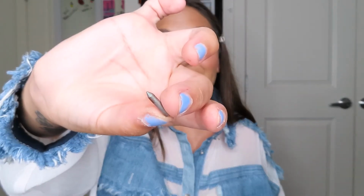it legit popped out. Okay. Yeah, this popped out. Luckily, I could just put it back in, but that's not what I was expecting. Okay, it's staying in place.